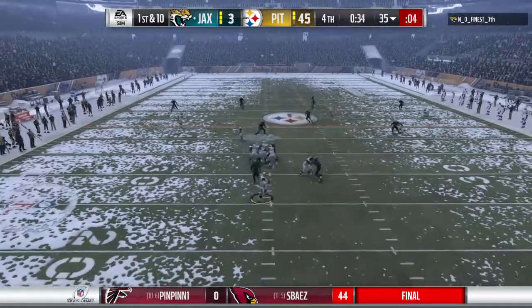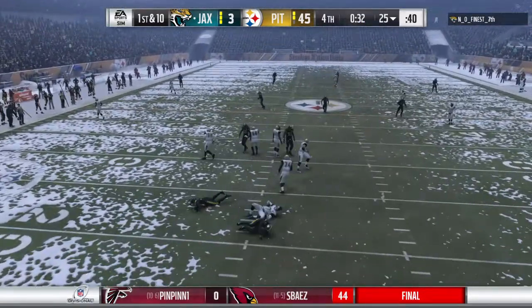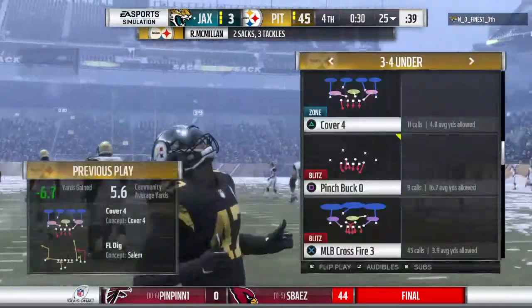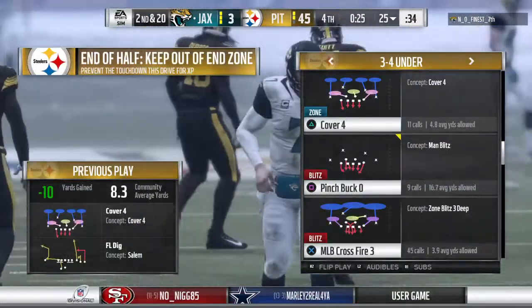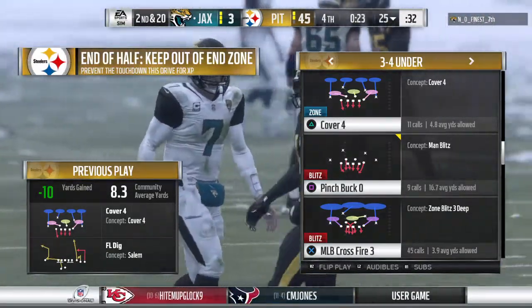Luck on first down. And no escaping this time as he'll go down. They got him for a sack. Raekwon McMillan in there to pick up his 2nd sack now of the afternoon.